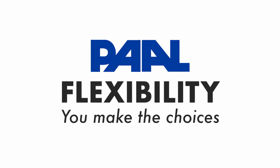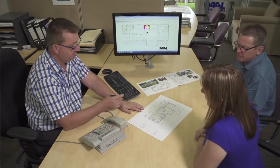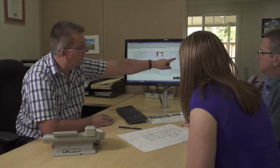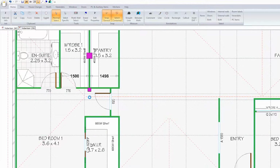Paal designs are fully flexible, and you can make changes to our standard plans. Come in and discuss your ideas with one of our housing design consultants. They can transform your dreams into finished working plans right before your eyes. It's all done with our own advanced 3D computer design program.